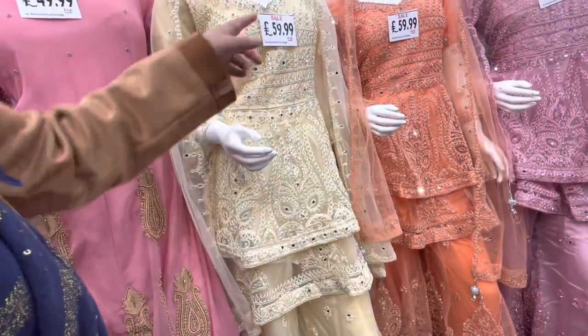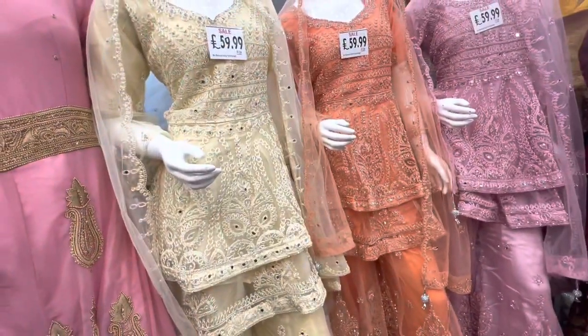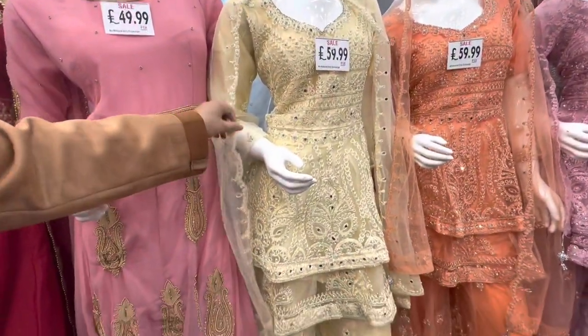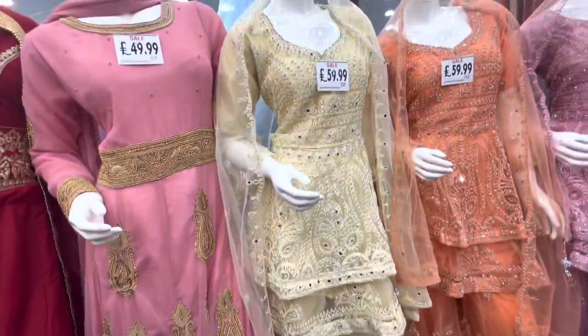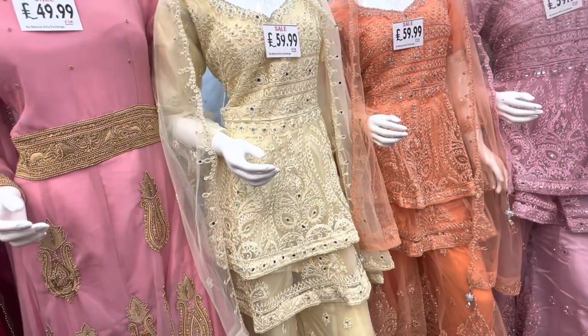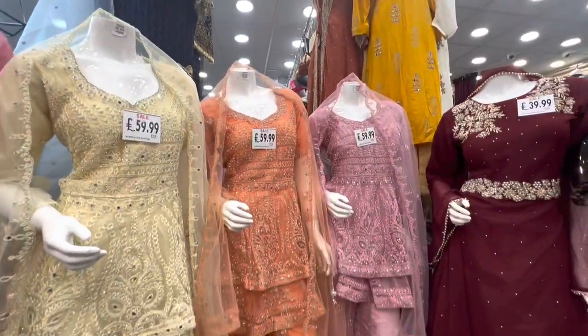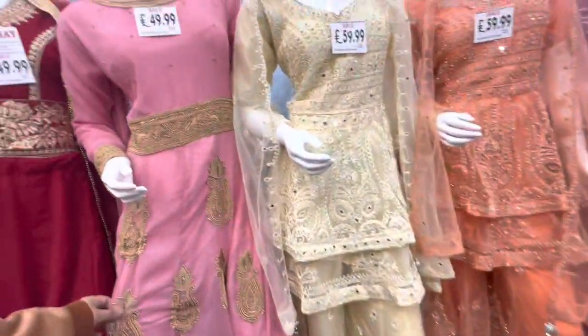Comfortable as the price. Yeah. The dress, oh wow. It's like 60 pounds. Same price as my dress. Same price as my Eid dress that I bought in the previous vlogs. You can show back your price.